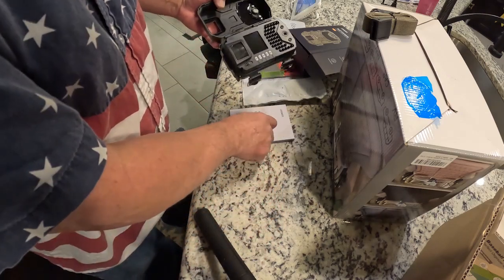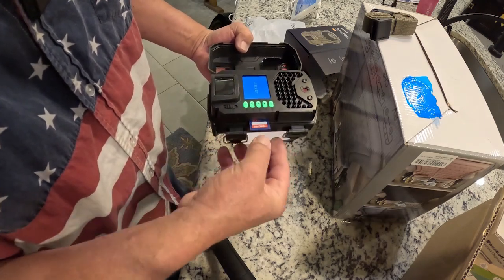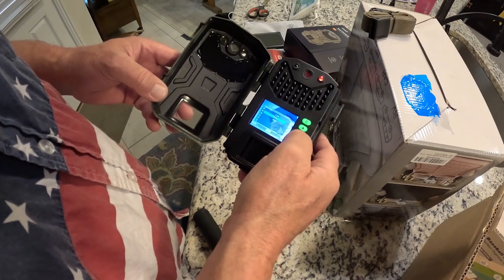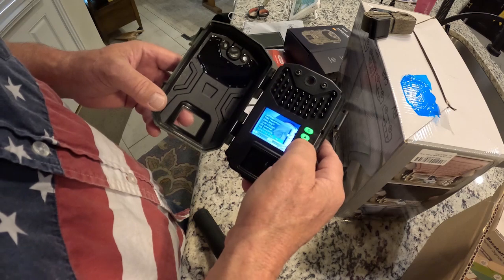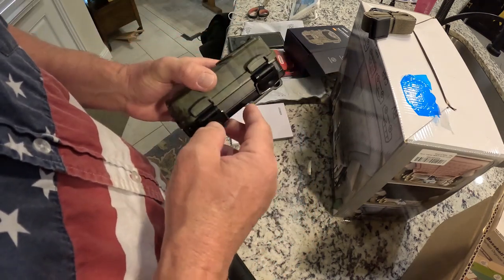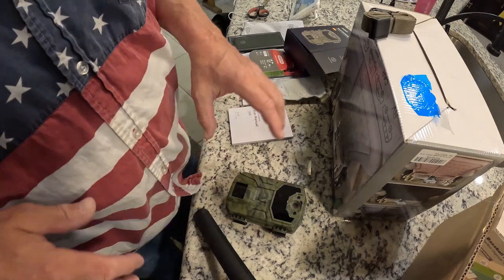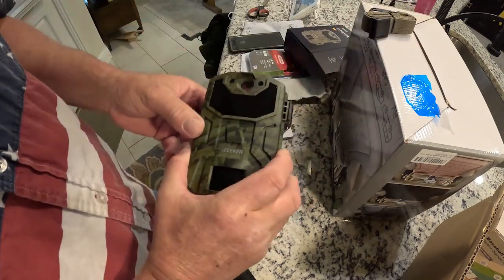I have an SD card. Put it in test mode. There's quite a few functions. What we need to do now is go find a dark place and take a look at how those LEDs, if they shine or not, because that's what sets this apart, are the no shine LEDs. Thank you for joining me in the bathroom.